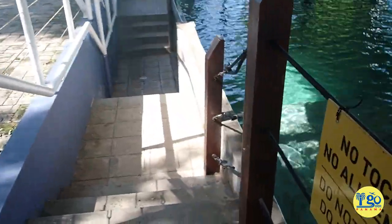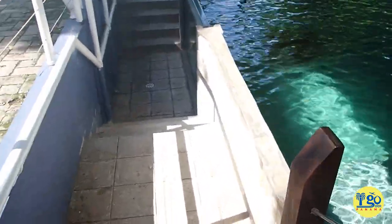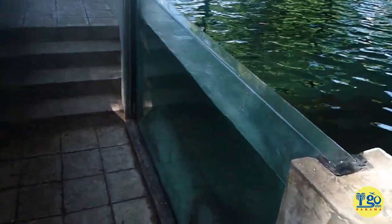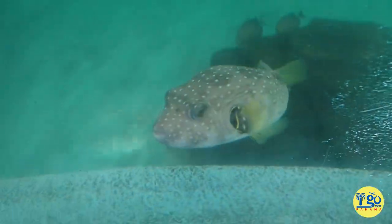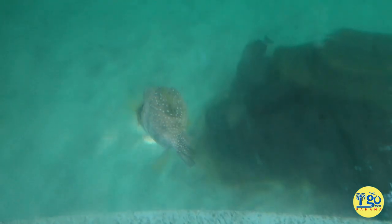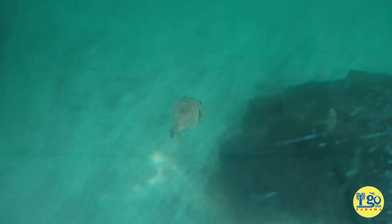Okay, so we can go down here. Guys, this place is so cool. It's like a little aquarium. Look! Super fun, super cute. One of my favorite fish, one of the fish that really got my life going. There's a whole story about pufferfish in my life. Come visit me someday. Ask, I'll tell you.